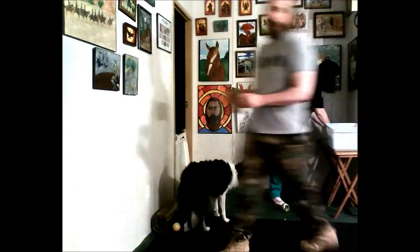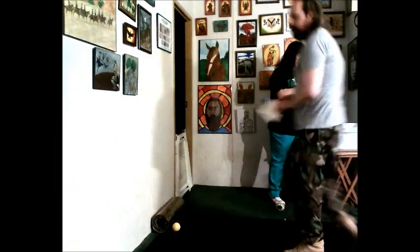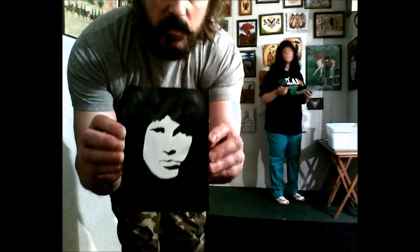Okay, now we're on the musicians that passed away. There's Biggie Smalls. Remember I told you I had that one? Here's the drummer for The Who. Here is Jerry Garcia. Great American rock and roll. Here's Jim Morrison. Smaller version of the big one. Watercolor.